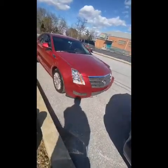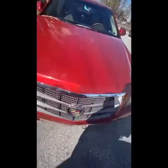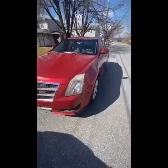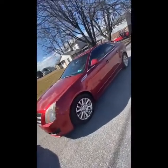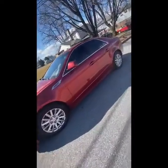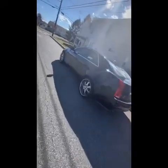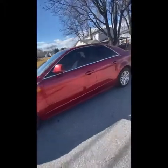So guys, there it is. 2010 Cadillac. Got a little bump right here. I can fix it. Looks nice, pretty nice, clean car. I like how it looks. Other one's right there. It's my other baby. It's pretty clean.